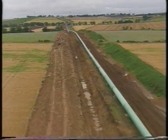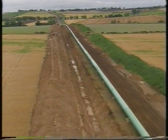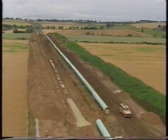It's very nice to see how protective the men are of the sand martins. They view them very much as their birds, their nests, so they're very protective. It's a good combination.